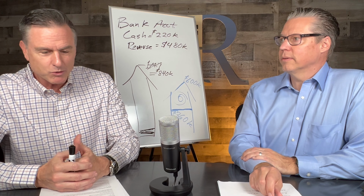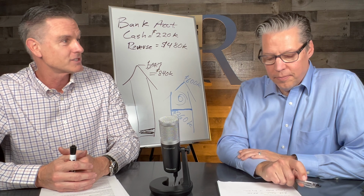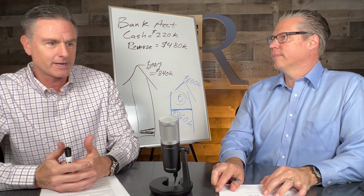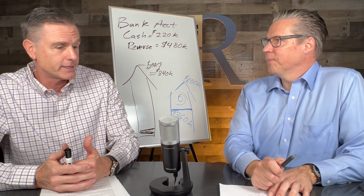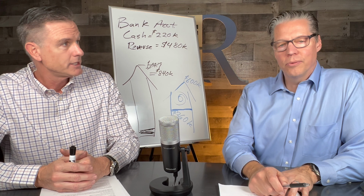When we explore this option with them, you see the light bulb go off. It's wonderful. So many of them say, the exact phrase is, this is an answer to prayer. I wanted to move, I wanted to downsize, I wanted to move closer to the grandkids, and I didn't think I was going to be able to do it. It's a really smart way to do it.